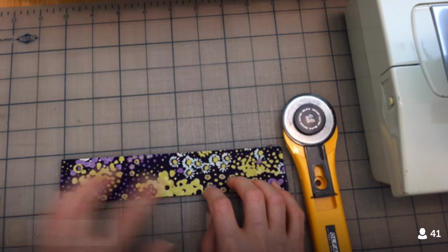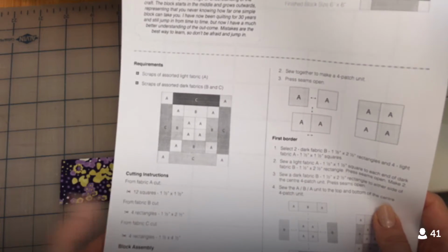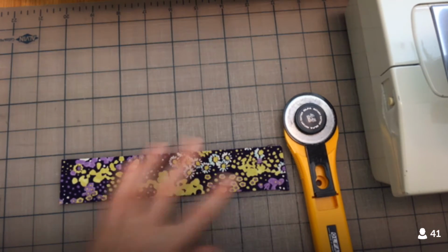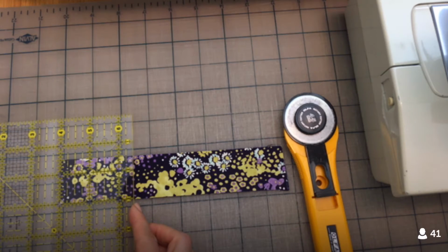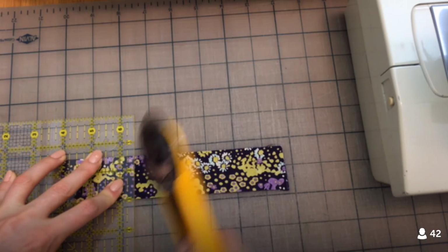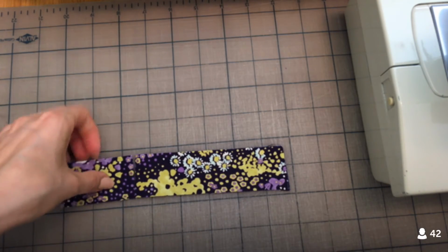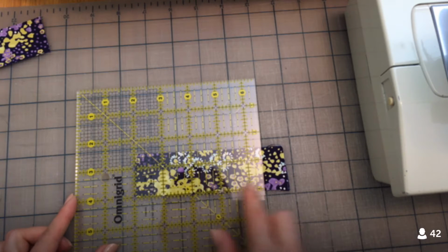Okay, so what do we need here again? Let's look at the instructions. I need a 2.5 inch and a 4.5 inch. So let's do that. Let's start with the 2.5 inch. These are smaller rectangles than I thought they'd be. 2.5. All right. But man, I still get nervous about did I measure correctly? Okay, and then 4.5.